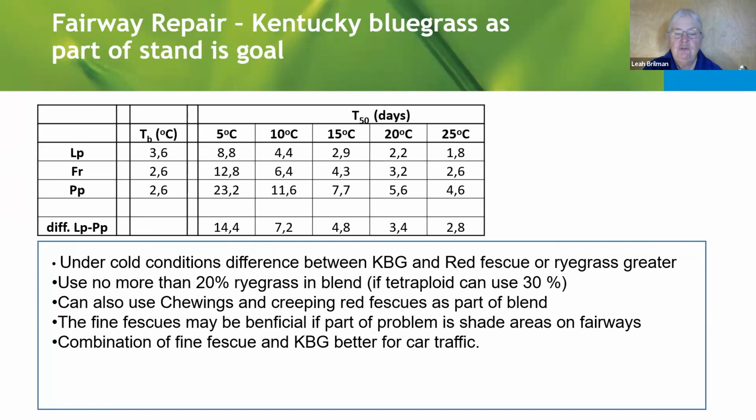The fine fescues may be beneficial if part of the problem is shade areas on fairways in particular. Combinations of fine fescue and bluegrass are better for cart traffic than, say, fine fescues by themselves.